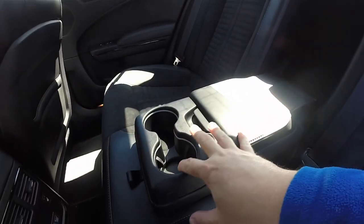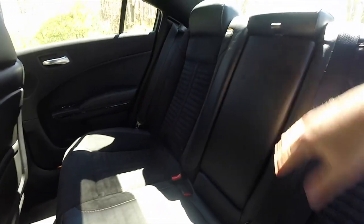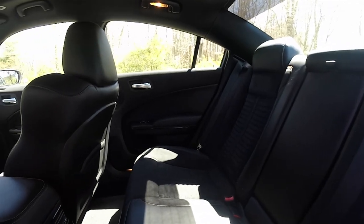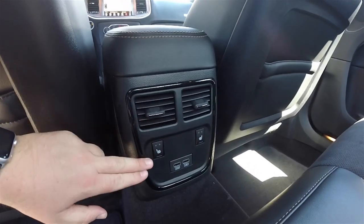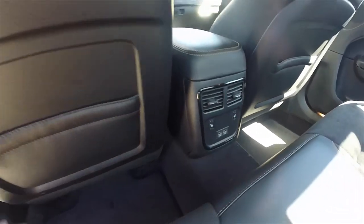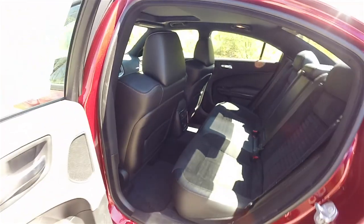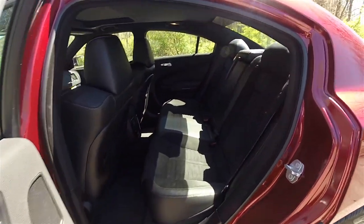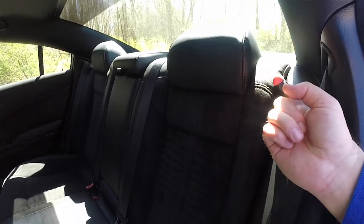Fold down center armrest with illuminated cup holders, covered storage. And rear seat passengers also have their own positional air vents, outboard heated seats, and two USB charge ports. Seat back map pocket storage. And folding the seats just requires a pull on the tether.